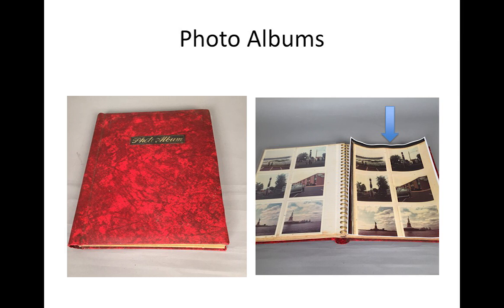Photo albums, there are two methods. These are the magnetic photo albums, and I consider these a nightmare because they do what they're supposed to do and hold the photographs in, and you can't remove them. But one method is to photocopy each page to document their original order and then remove the photographs. The reason we are taking out the photographs is because the photo albums have signs of pest infestation. They're exposed to rat feces, and there are rat urine stains on them, so we don't want to keep those.